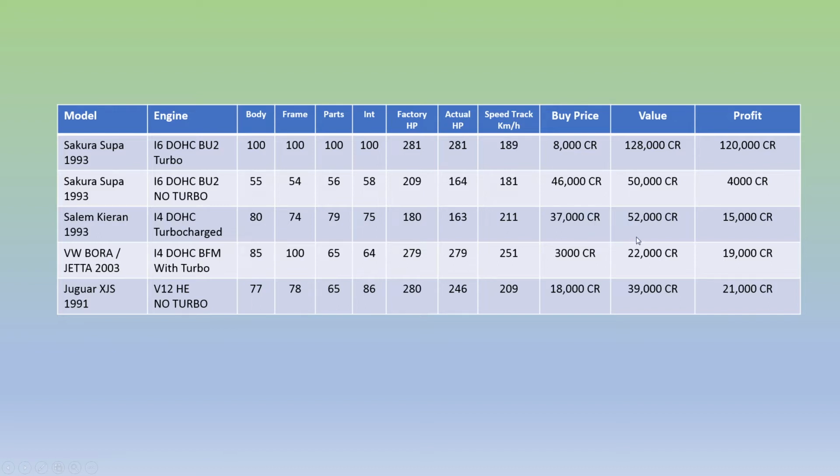And then of course we have the Salem Kieran. Bought that in another auction. Paid 37. Actually paid quite a lot of money for that. I did really good on that though. I made 15,000 straight off the bat. No restoration, bit of oil and fluids, and that was it. So that was actually an excellent buy.